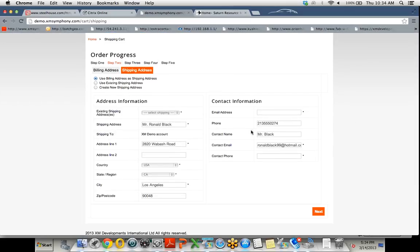Because I've logged in against the Ron Black account, I can either just use bill to and ship to as the same, or I can change or select a shipping address or create a brand new shipping address. And we can write these new shipping addresses into AppPack in real time. And again, permission driven whether I can do that.